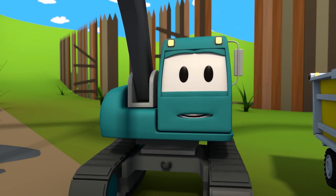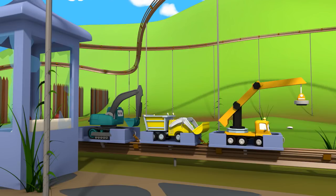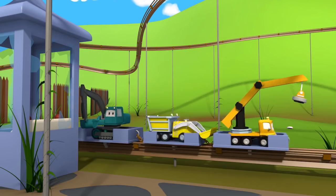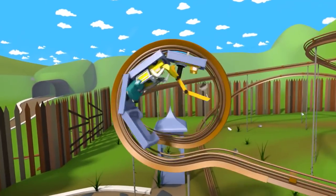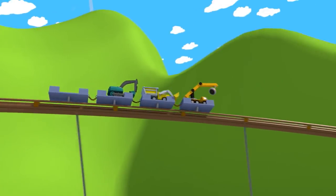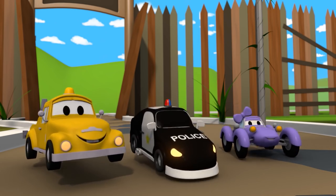Kids. Edgar's right. They need to test the roller coaster first to make sure it's safe for you. Wow, that looked like such fun. Looks like you can go ahead and play, kids.